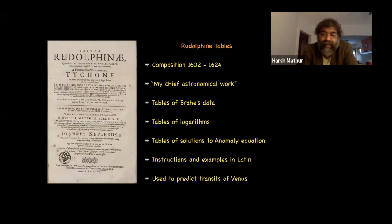Kepler called it his chief astronomical work. And it's a little bit heartbreaking to see what a lot of work he had to do because of the lack of computers, things that we could do at a keystroke now, this great man had to spend months calculating. He compiled tables of logarithms to help himself with the calculations. He compiled tables of solutions to the anomaly equation, which you could solve on a handheld calculator or on your phone for that matter. He gave instructions and examples in Latin.